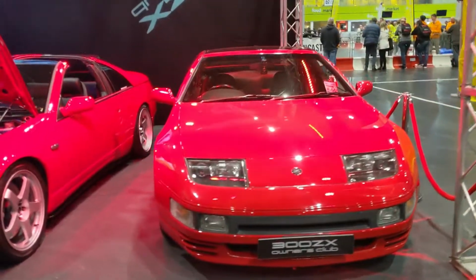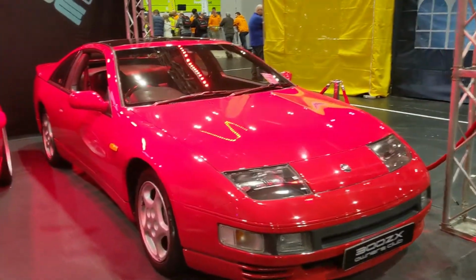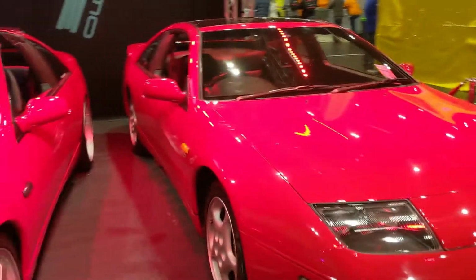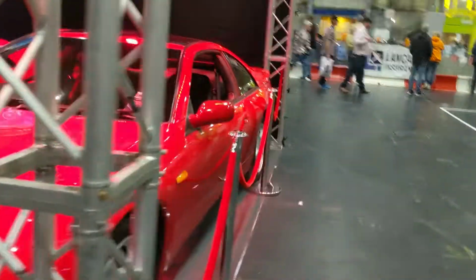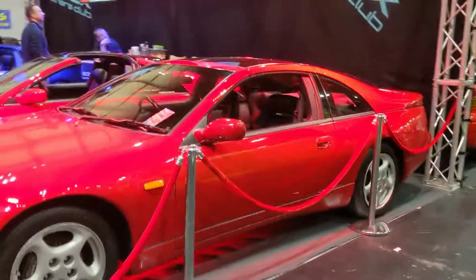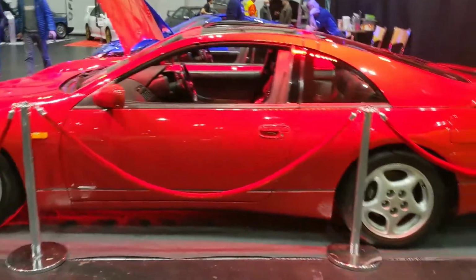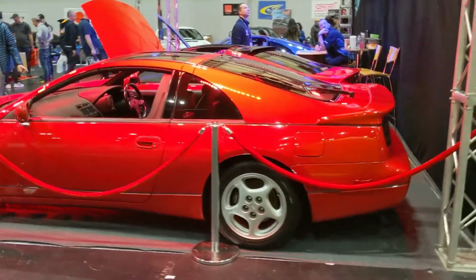I know I often say I don't really do Japanese, but Nissan 300ZX is a car I actually really like. It was available, I believe, as a 2-seater and a 2+2. Some people criticise them for being a bit heavier compared to some of the previous models, but I actually really like these, and I think they probably made for quite a nice GT car.